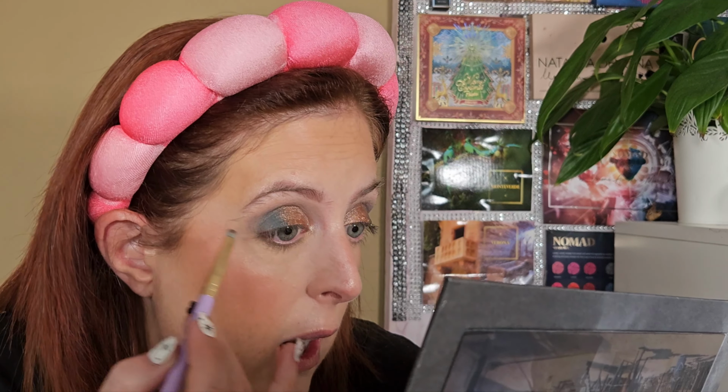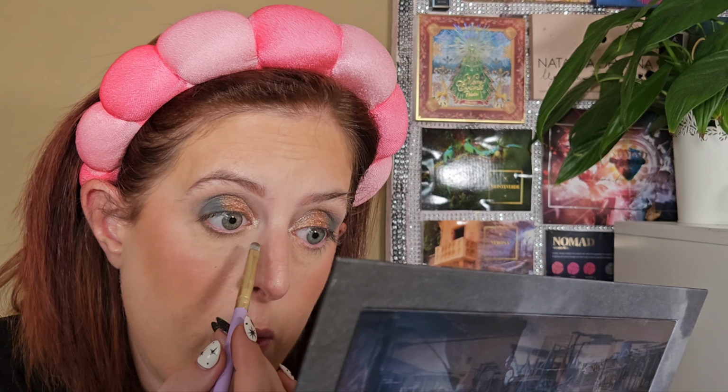So I'm going to go and do the other lash line, put some mascara on, do my final touches, and then I'll be back with the final look. So this is the completed look that I came up with using the new Nomad Cosmetics Ghost Town USA palette. Let's get in and discuss the palette.